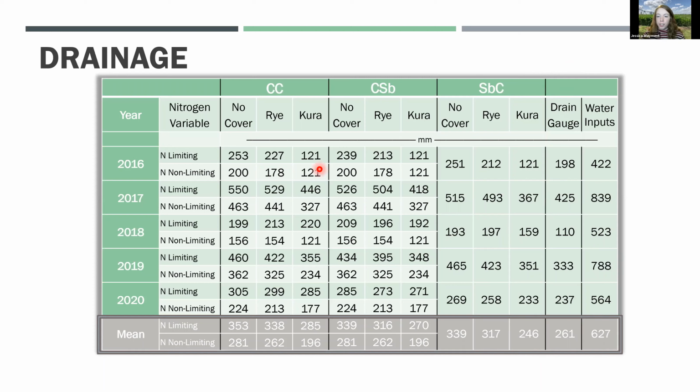Average drainage from the nitrogen limited treatments was 51% of the total water inputs, and in the nitrogen non-limited it was 42% of the total water inputs. This is most likely due to the stunted nitrogen deficient treatments in the corn, allowing more drainage to occur because less water was being taken up. And decreasing the nitrogen rates below optimum can have these detrimental effects because increased drainage can increase the leaching potential.